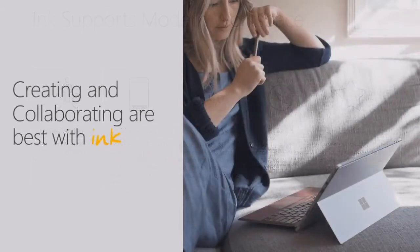We really think that it boils down to two very important scenarios, creation and collaboration. And when you think about it, people were already using pen and paper to do all of that. Ink is a great player in this space. Ink is already helping you achieve those things.